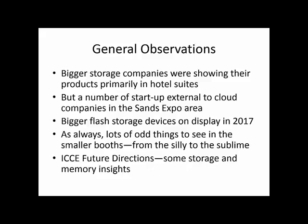Bigger flash storage devices were on display in 2017. I'll show you some of those. And as always, lots of odd things to see in these small booths. ICCE future directions and storage and memory insights from that.